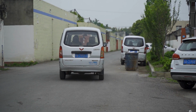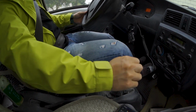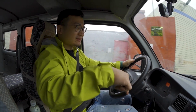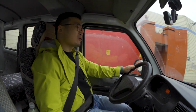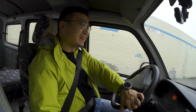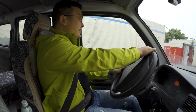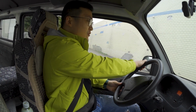Now, I haven't had a manual car for a while. I've kind of missed the fun of having to change gear yourself. This car has the engine actually underneath me, so it's a mid-engine rear-wheel drive, just like a Porsche 911. I'm not joking, because someone calls this car the Porsche of China, and it is so famous.